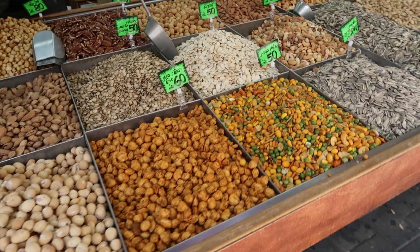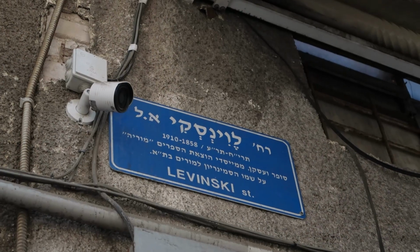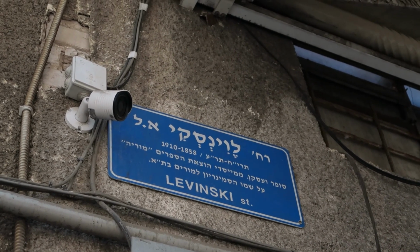Things are getting spicier here because now I am at the Levinsky Spice Market. Now this market is a hidden gem because it is different from all the other markets in Tel Aviv. It specializes in spices, dried fruits, and nuts. And it's on this street right here. It was a little hard for me to find.